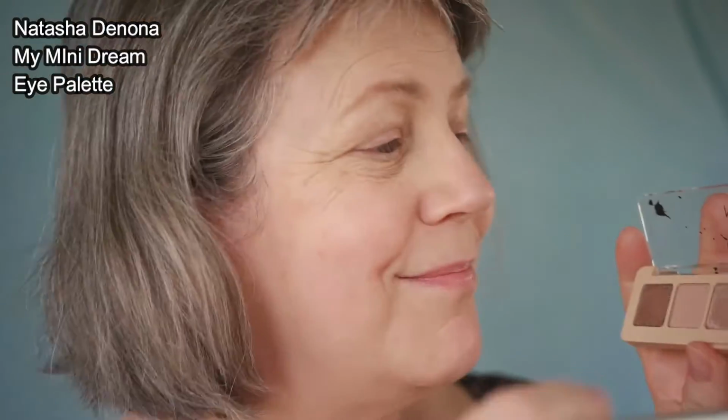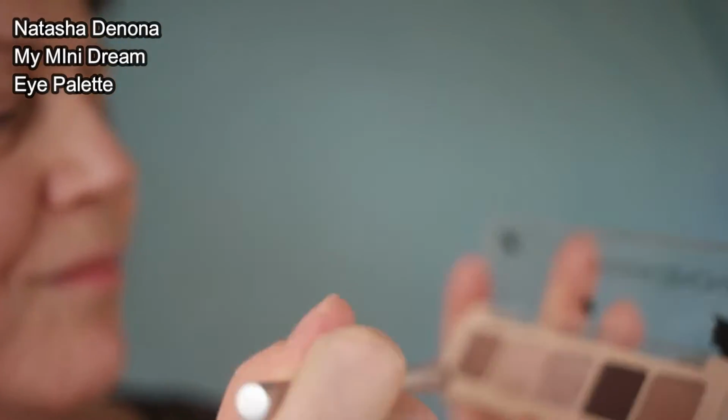And by the way, mica does not necessarily always have shimmeriness to it. So if you see mica on an ingredient list or you see synthetic mica, that does not mean that this is going to have a shimmer, and this is a totally matte foundation.